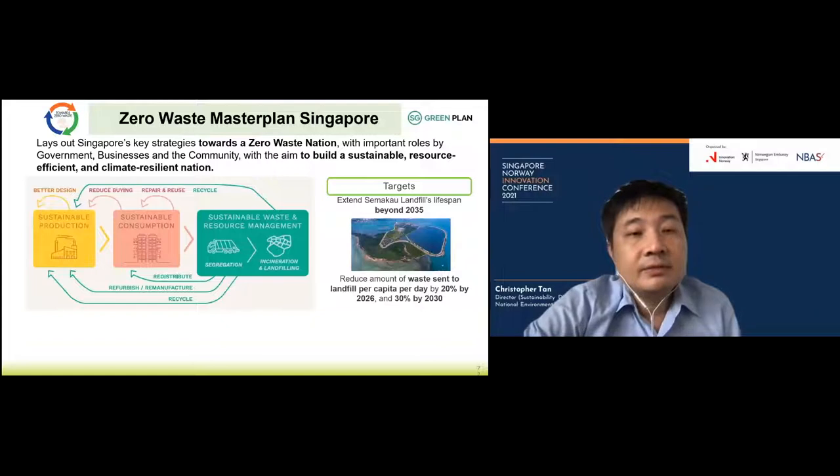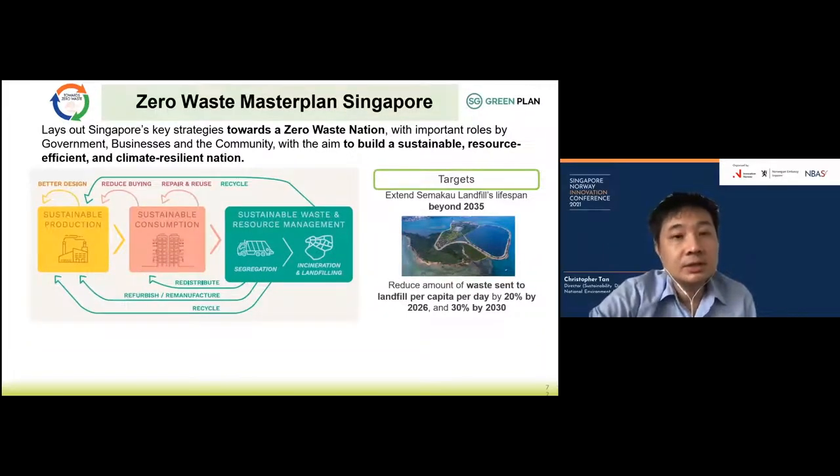So on the left of this slide, we can see how a linear economy could turn into a circular economy. There are various loops that we can try to implement, such as reduce buying, repair and reuse, recycling, and redistribution. And in general, the smaller the loop, the better.